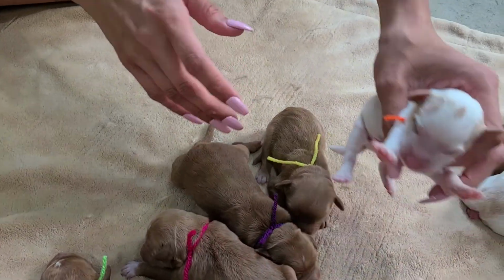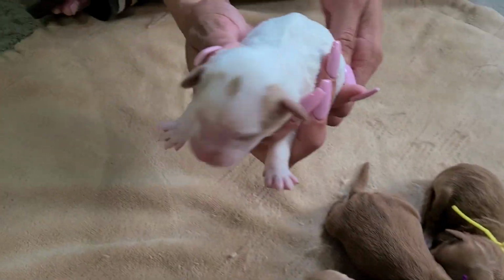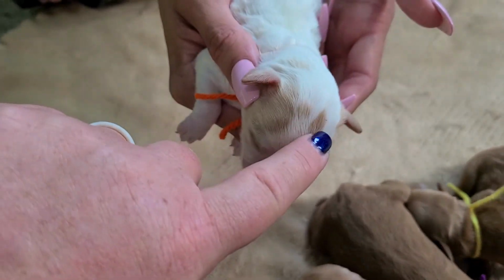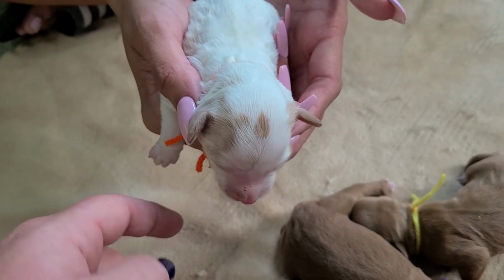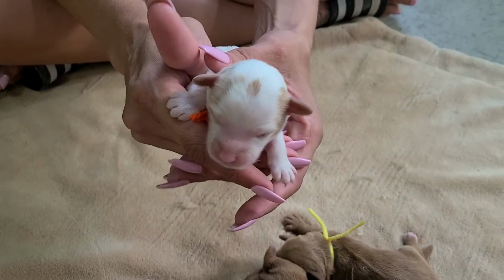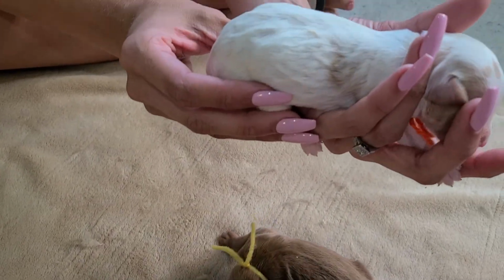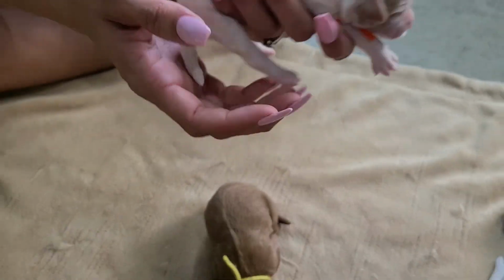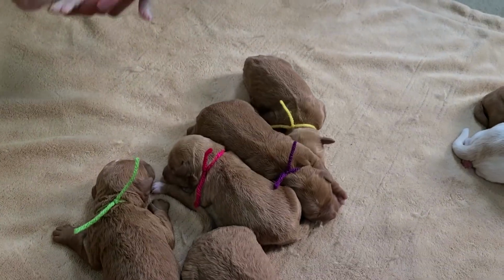Party mix. Curly coat. This is Aubrey. Look at her spots. They're so fun to watch change and grow in the next couple weeks to come. Female. And then spots there, and they'll come in and get darker here in the weeks to come.